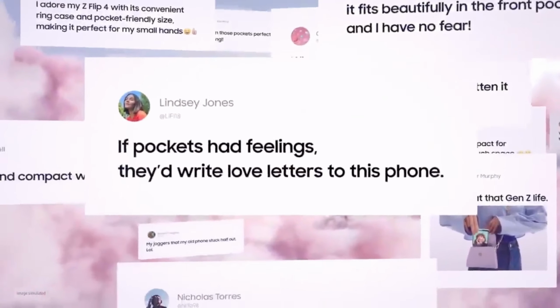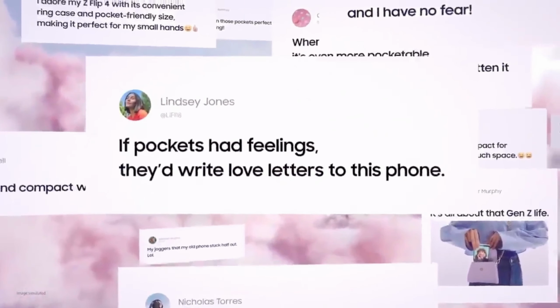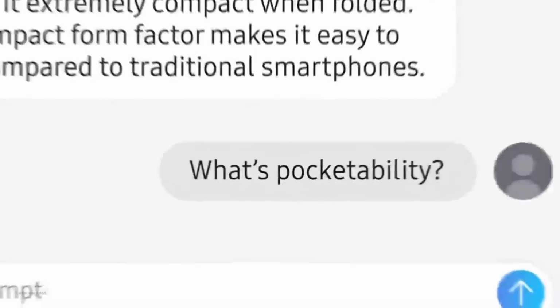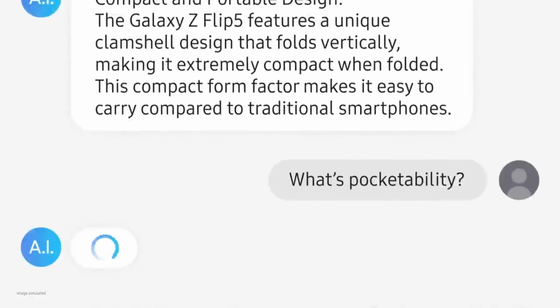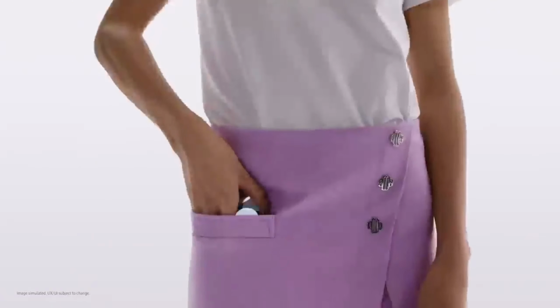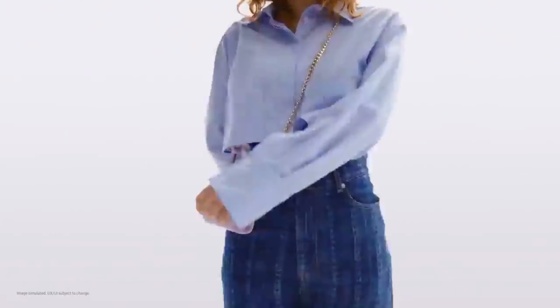With Motorola's Razr Plus besting the Galaxy Z Flip 5 last year, and the Z Flip 6 rumored to have a bigger cover screen, a more powerful processor, and a possible camera upgrade, will these improvements be enough to reclaim the foldable flip phone crown for Samsung? Especially considering the Z Flip 6's battery life bump being relatively minor.